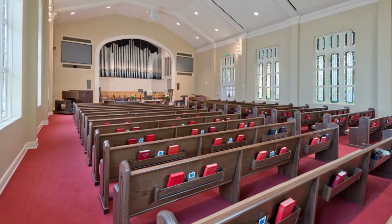It was powerful to see this building consecrated to God and given to God. And that's why we're here. That's our purpose, to worship and to make a difference in the lives of people.